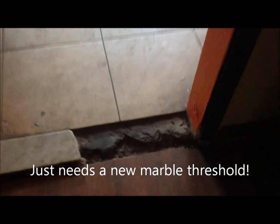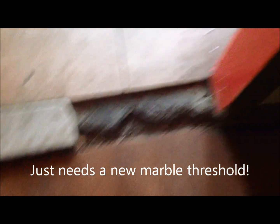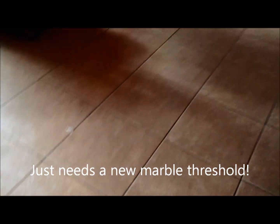Walking out of the house now into the kitchen area. Here's a section of tile that's missing. Overall the tile floor in the kitchen looks pretty good. Just needs to be cleaned, scrubbed, washed good.